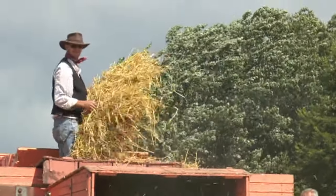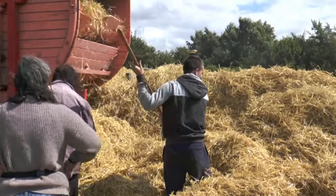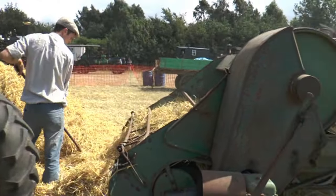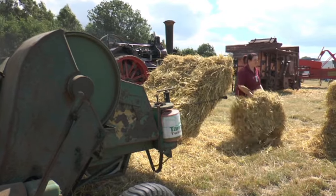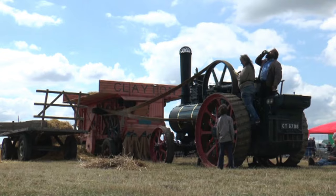Yeah, straw is put in the top. Comes out already chopped up like this, put through another machine, comes out ready baled. I think this is a common sight in days gone by.